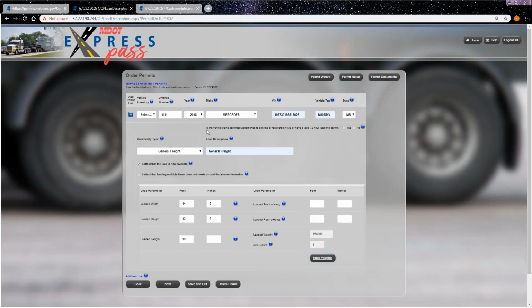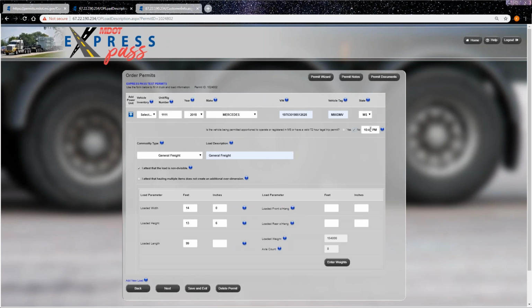Before moving on to the next screen, select if this vehicle being permitted is a portion to operate in Mississippi or have a valid 72-hour legal permit. If the answer is yes, then you're able to move on to the next screen. If the answer is no, you'll be required to enter the start time for your 72-hour trip permit.